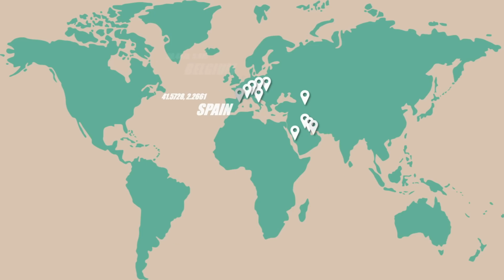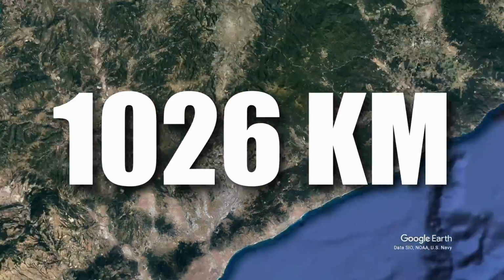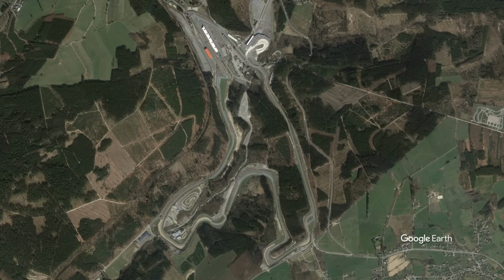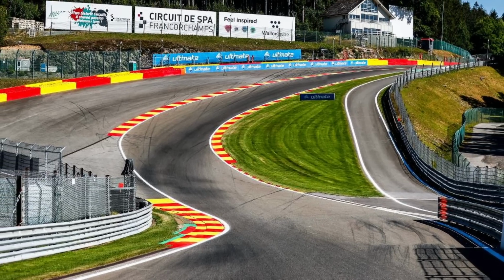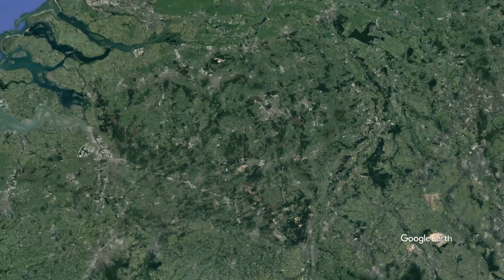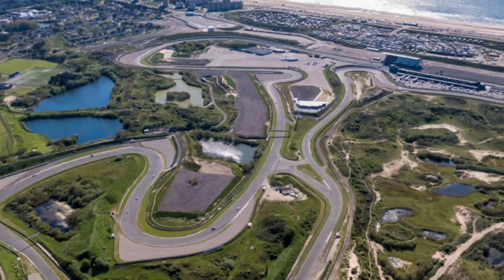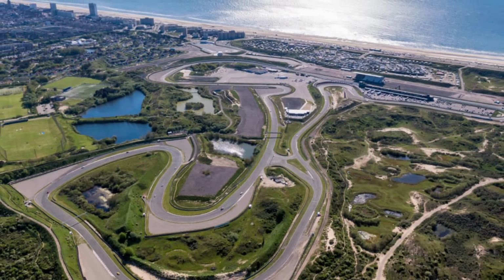After Spain, we fly over to Belgium for Spa at a slightly longer distance of 1,026 kilometers. Spa is a legendary track and is known for its unpredictable weather and challenging corners such as Rouge and Radillon. It is considered one of the most exciting and demanding circuits on the calendar. At close proximity to Spa, we have Zandvoort at just 237 kilometers, the second shortest distance between any two circuits on this current calendar. Zandvoort returned to Formula 1 after a long absence, and it is a classic circuit with fast and flowing sections, including the famous banked corner.